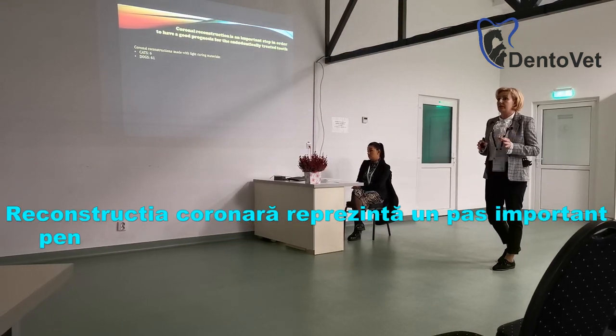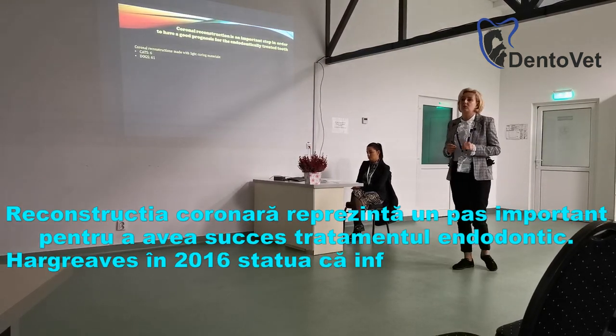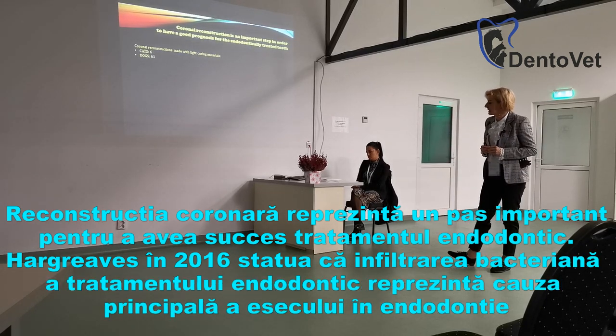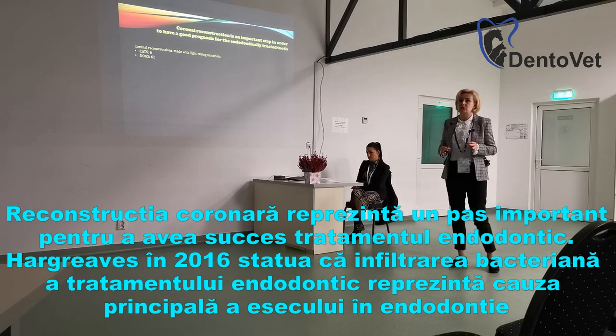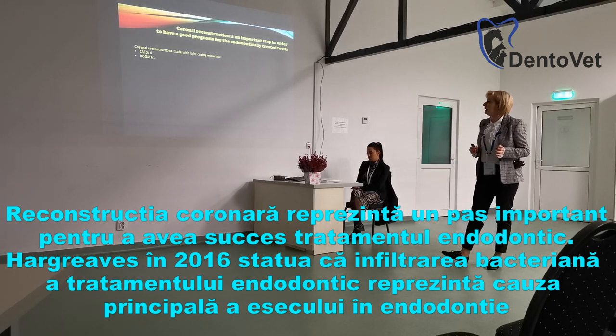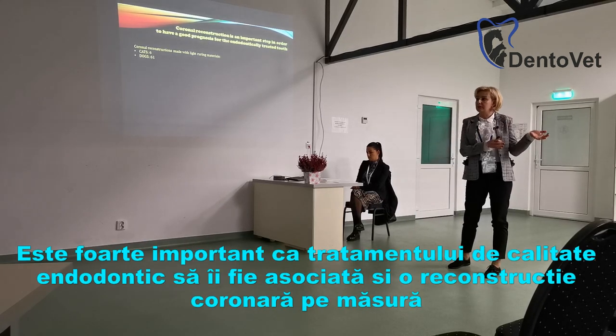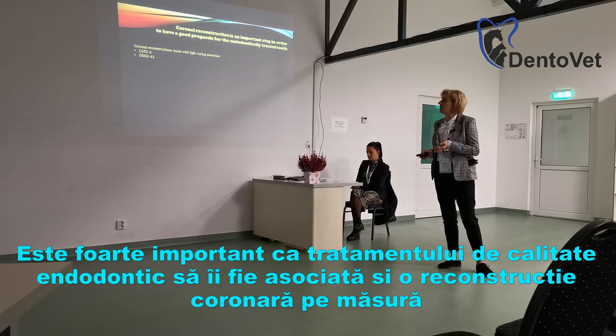Coronary reconstruction is a very important step in order to have a good prognosis in time, because Hargreaves in 2016 tells us that microleakage is the main cause for the endodontic failure. So it is important after the endodontic treatment to have a good coronary reconstruction.